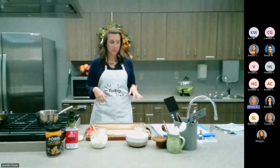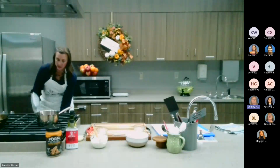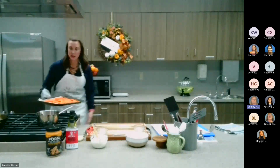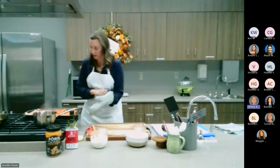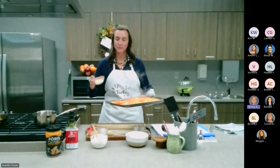I think my carrots are telling me they're ready for the Parmigiana. So we're going to pull that out right now. Hello, carrots. How are you doing? All right, so I know you can't see very well. Let me see here. I'll try and do this without burning myself.